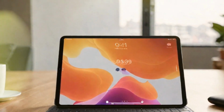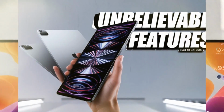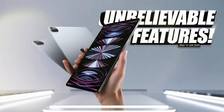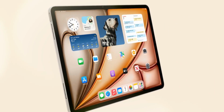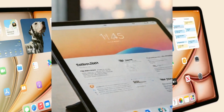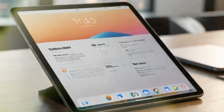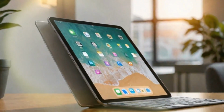Final verdict: the best budget iPad yet? Apple has finally found the right balance between price and performance. While the 11th Gen iPad isn't a revolutionary upgrade, it fixes many previous shortcomings. The increased storage, RAM boost, and price correction make this the best entry-level iPad Apple has ever released. If you own an older iPad and need an affordable upgrade, this is an easy recommendation. While it's not perfect, it gets so many things right that it's hard to complain.